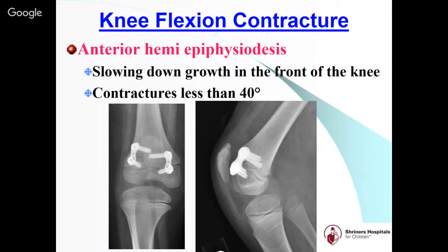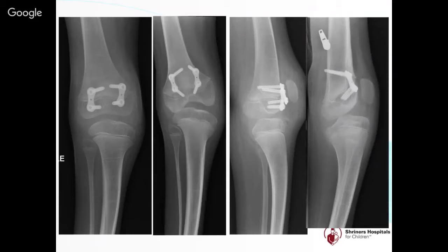So if this is the thigh bone, this is the shin bone, here's your knee, and here's the growth plate. If I can slow the growth plate from growing in front, let it keep on growing in back, then I'm going to kind of fake a straight knee like this. The way that we do that is by tethering the growth plate with these little plates that we put in here. If you look at the before and after pictures, the red lines are showing you where the growth plate is, and you see how much that growth plate is tilted because we slowed it down from growing in front, and that's what allows the knee to become straight.